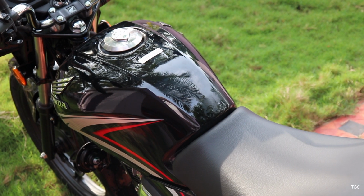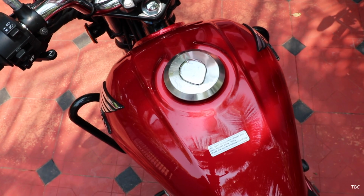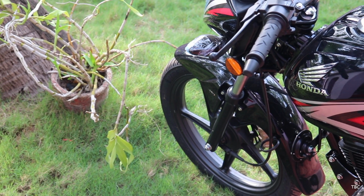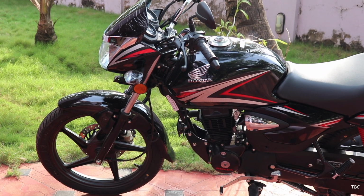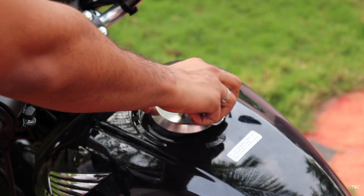Then for the tank used in the bikes, well, since the CB Shine has a classic design, the tank doesn't have much sharpness. Instead, it's a moderately sized simple tank with adequate curves. But Honda did use graphics on the tank, and it looks fine, and there is also a 3D Honda emblem on the tank. And for the tank capacity, it's 10.5 liters.